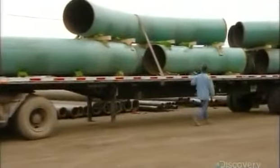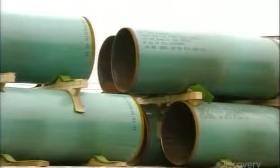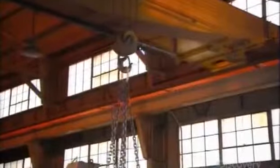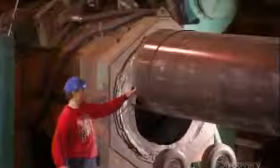This factory specializes in bending steel pipe, which is manufactured in straight lengths. A piece of pipe is typically 12 meters long and weighs up to 20 tons. So workers use a crane to move it from one operation to the next.